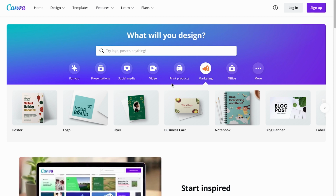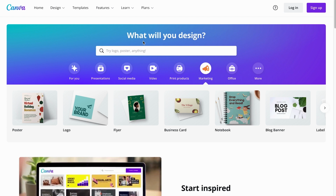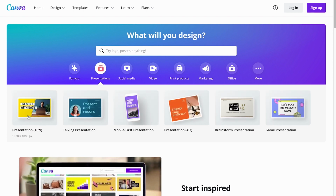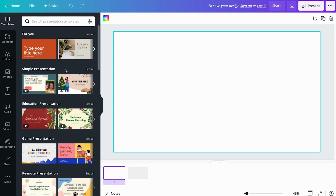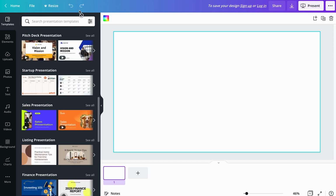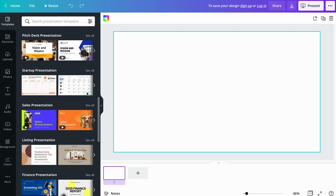Come over to canva.com, create a free account inside of here, then you're gonna click right here where it says presentations, then you're gonna click on the very first one where it says presentations right here. After that, you can use canva.com to create a brand new presentation around the website we just discovered that we're gonna be making money with our secret tool for the day. So basically all you're gonna do is create a brand new presentation where you pretty much feature the website.